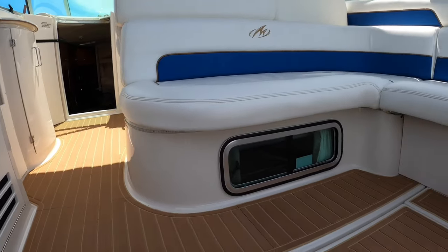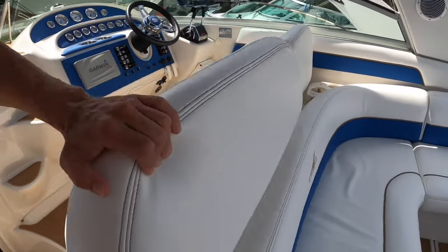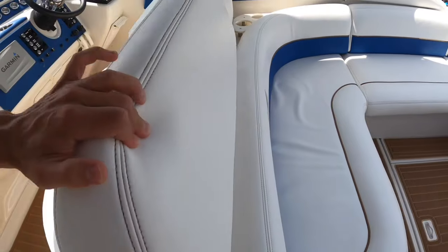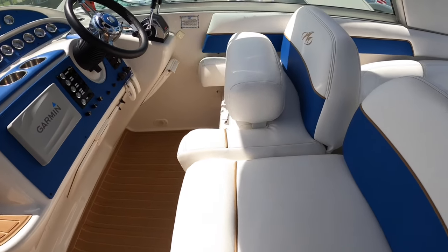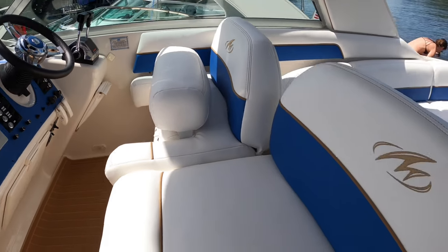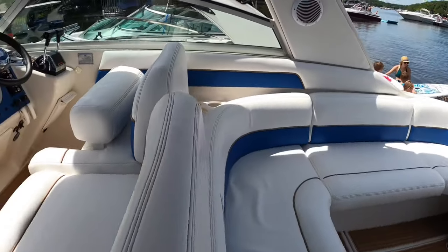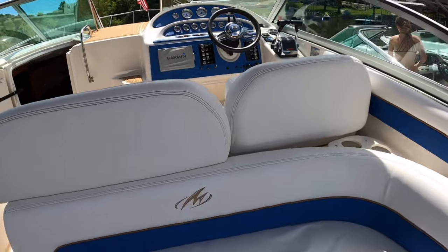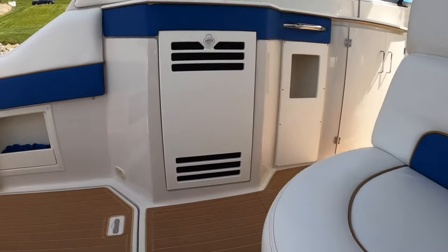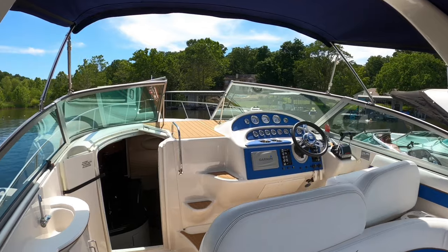There's that port window that goes down to the beneath bunk. And then this seat flips up for additional storage. You can see we're keeping ropes and life vests. Otherwise, the helm seat does adjust forward and has the flip down, flip up bolster. All the stitching was custom made to replicate the original upholstery on the boat. Again, it's all brand new as of 4 years ago. That's the exterior of the 322.